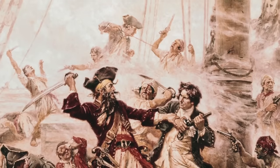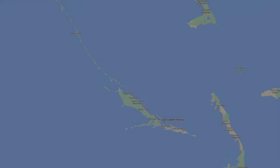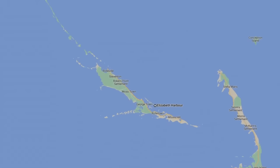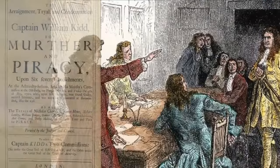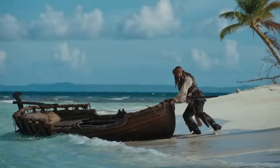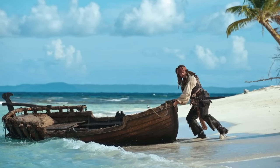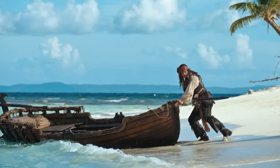The Exumas provided many hideouts and stashes for pirates way back when. Elizabeth Harbor was allegedly a favorite lair of Captain Kidd, the late 17th century Scottish sea captain who was tried and executed in London in 1701. And thankfully, those days are way behind us. So hundreds of years later, Johnny Depp purchased the island of Little Hall's Pond Cay for $3.6 million.